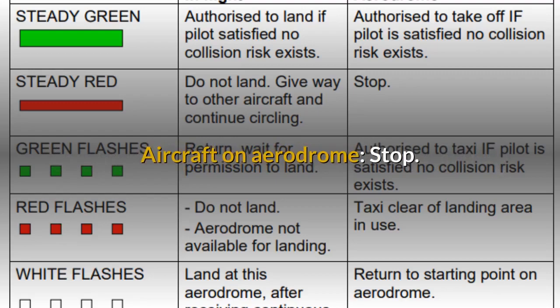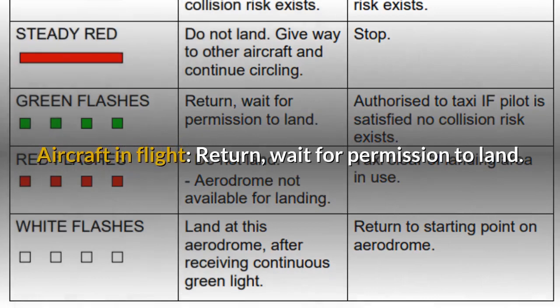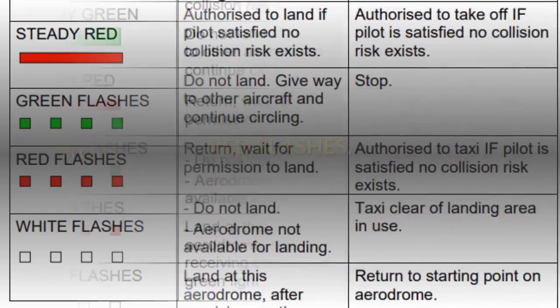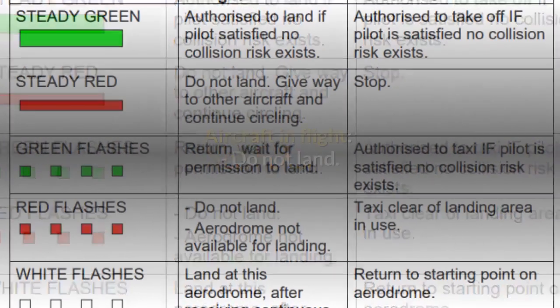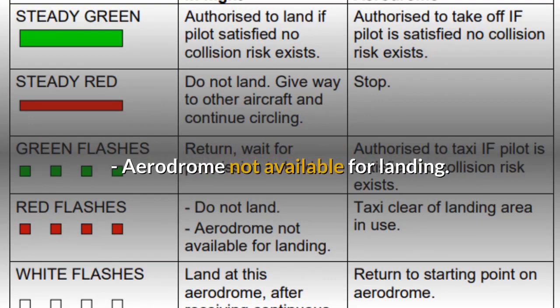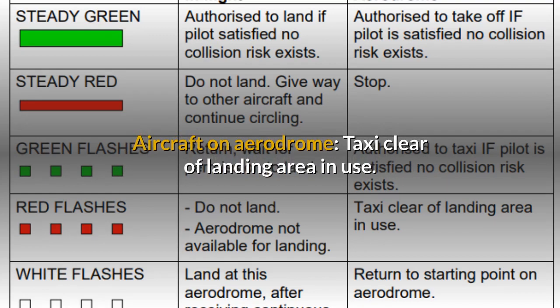Aircraft on aerodrome stop. Green flashes. Aircraft in flight return, wait for permission to land. Aircraft on aerodrome authorized to taxi if pilot is satisfied no collision risk exists. Red flashes. Aircraft in flight do not land. Aerodrome not available for landing. Aircraft on aerodrome taxi clear of landing area in use.